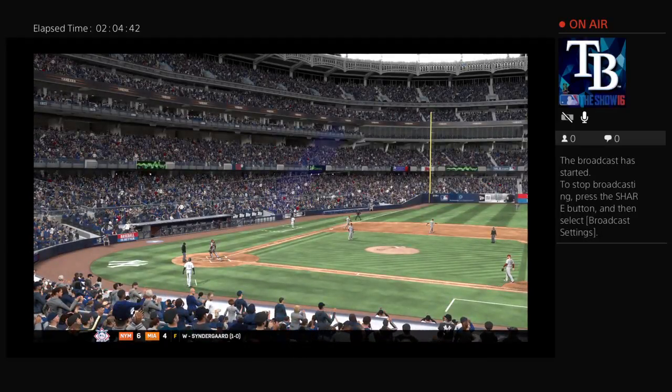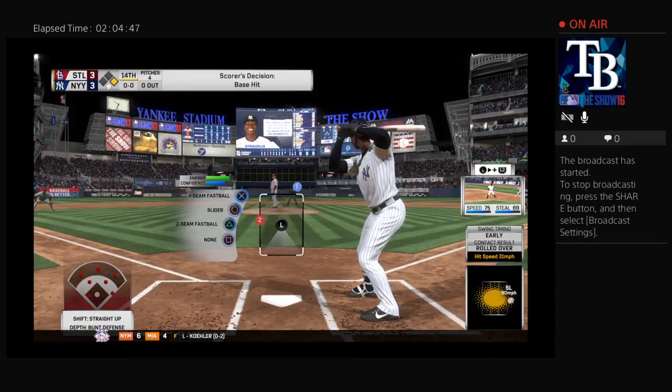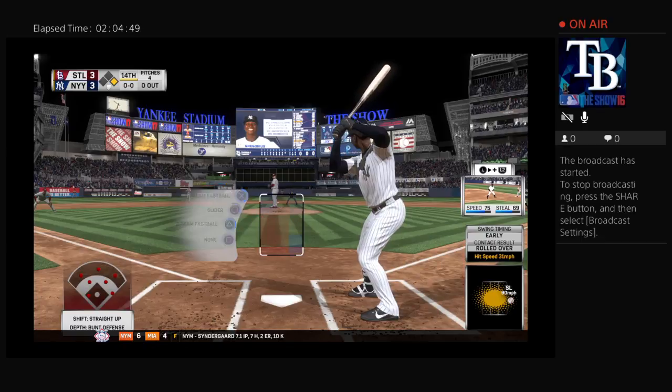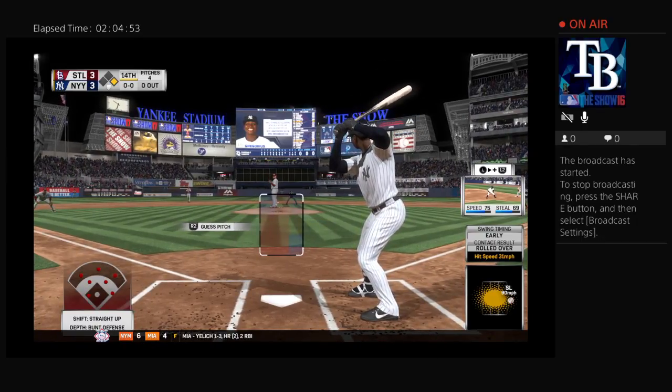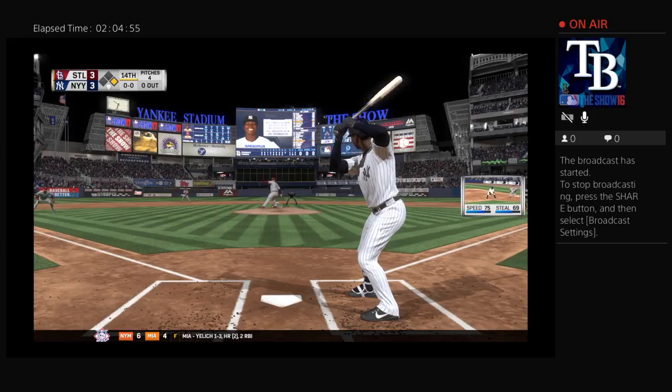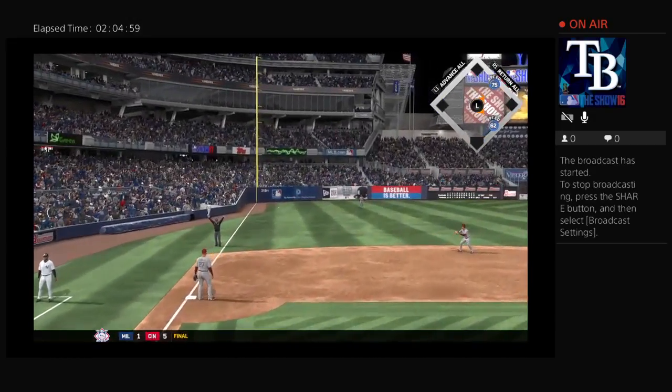Well, it's late in the game, but I tell you what, a leadoff single, that's what you want to start the late innings. Now it sets you up to be able to manufacture or do some things and maybe get that run home. Here's the first pitch. Now a hard liner, but this will be a foul ball.